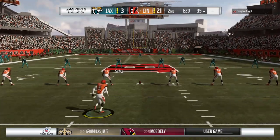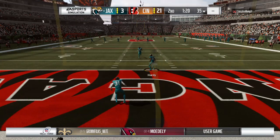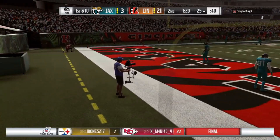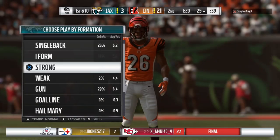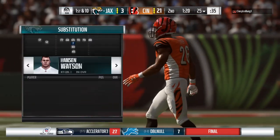The punter Pinion now to kick this one away. And this will not be returnable. It's out of the back of the end zone for a touchback. The Jags offense now gets set and heads back onto the field.